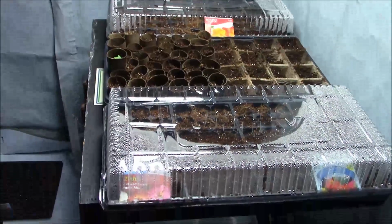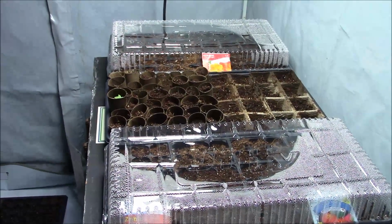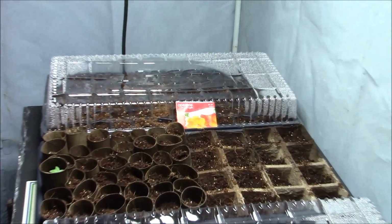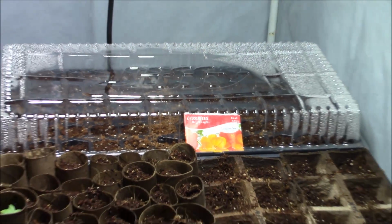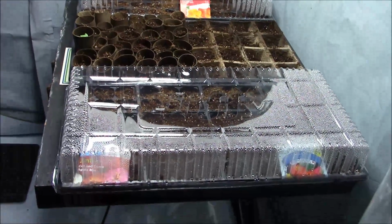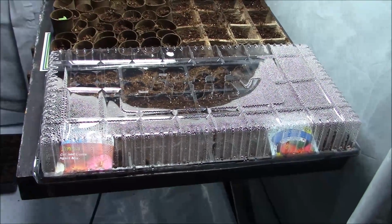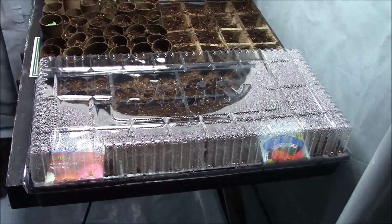I've been working on something else for the past few days, and let's go take a look at that. Well, looky here. Look who's started some seeds. In the back there I've got some Bright Lights Cosmos. Yes, a full tray full. Then the front tray here is half Giant California zinnias and half cut and come again zinnias.